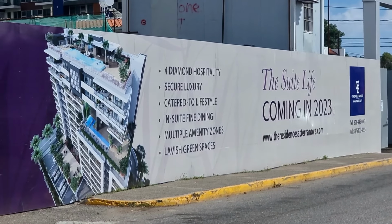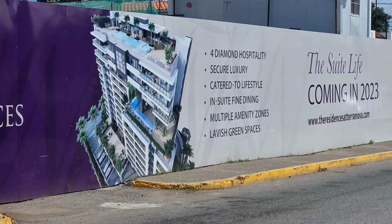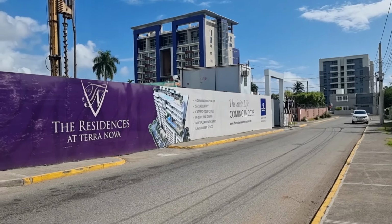Secure luxury, catered to your lifestyle, and as I said, you can have fine dining in your apartment, multiple amenities, and lavish green zones. So to zoom in on the proposed look, with the rooftop pool, lots of greenery, you see lots of balcony, lots of glass. The next pool right here. I think they'll have some of the other amenities such as underground parking, gym, and other amenities for sure. So they're just starting off.